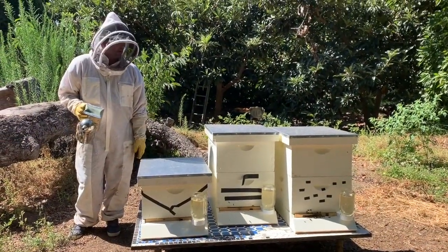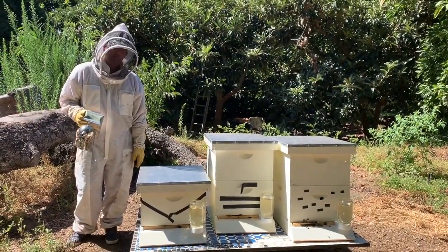And then what we're also going to do is take a frame of brood and nurse bees from the very strong hive and actually place it into the weakest one, and hopefully that'll kind of push that one along. So I'll show you the process of doing that, and hopefully you'll be a little bit more informed about bee drift. Who'd have thought? Okay, bye.